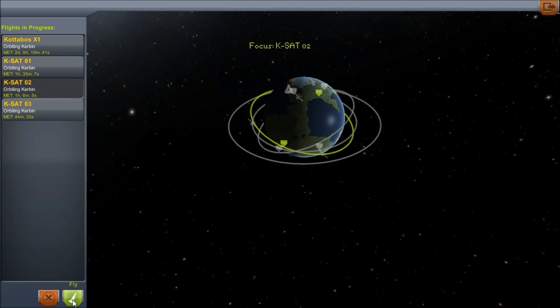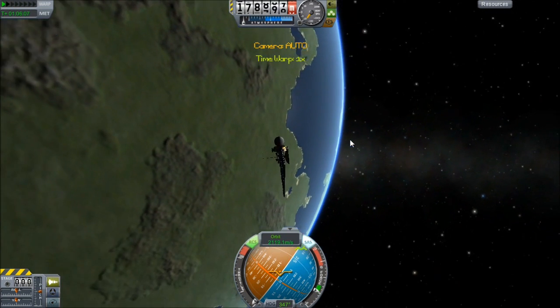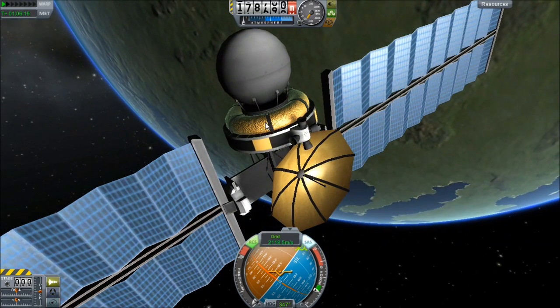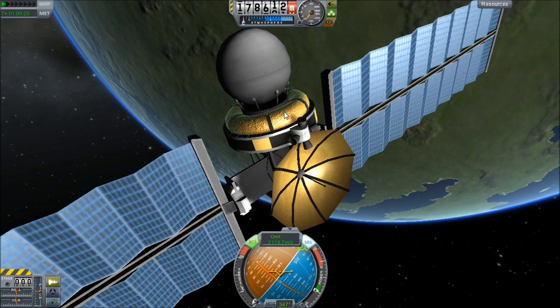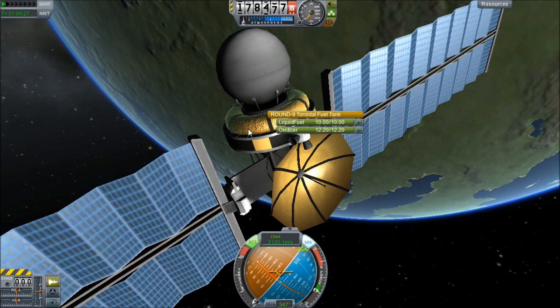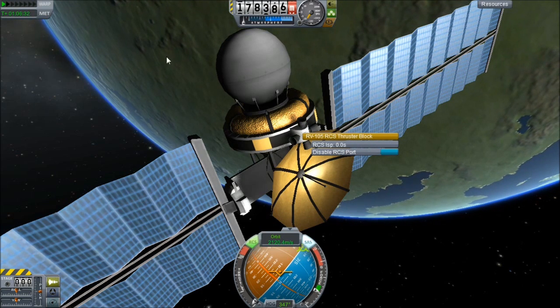Now I discovered something. Last time I was wondering why in the world my RCS wasn't working. I thought it was the placement. But I went back into the vehicle assembly building and discovered that I am an idiot who cannot read. I thought that this piece right here was a small RCS fuel tank. But no, it's liquid fuel and oxidizer. So that's a normal fuel tank. So these RCS thrusters have nothing going on for them at all.